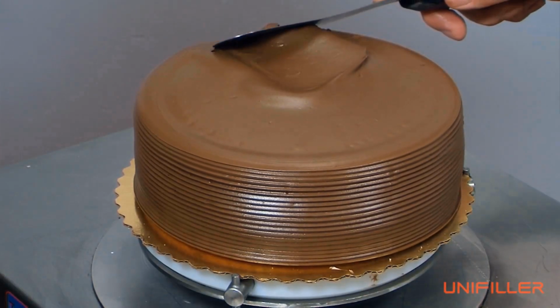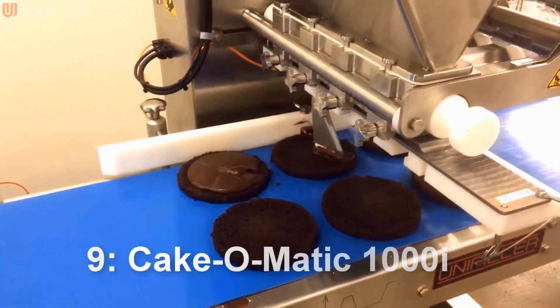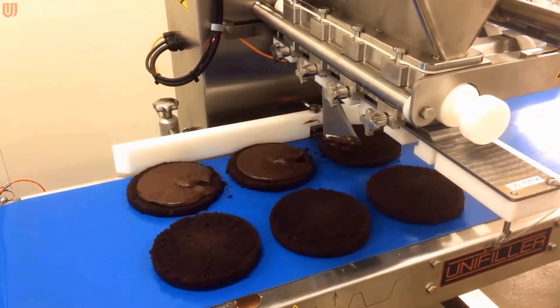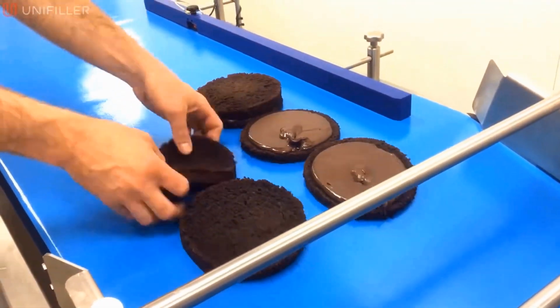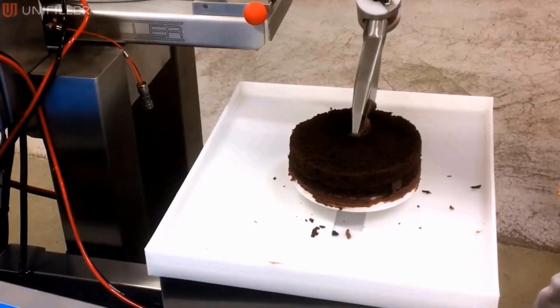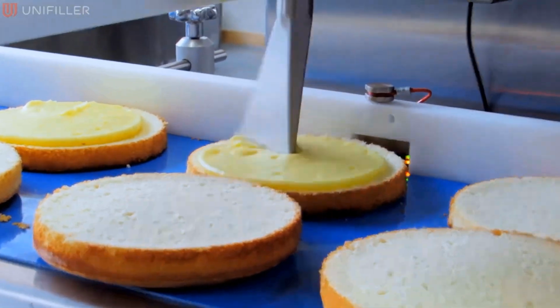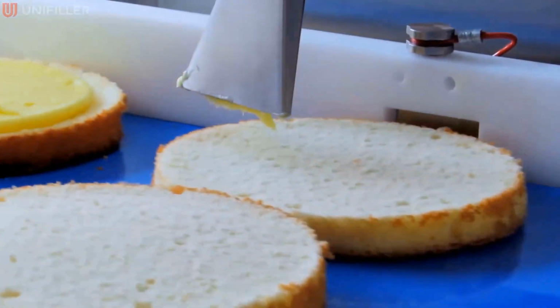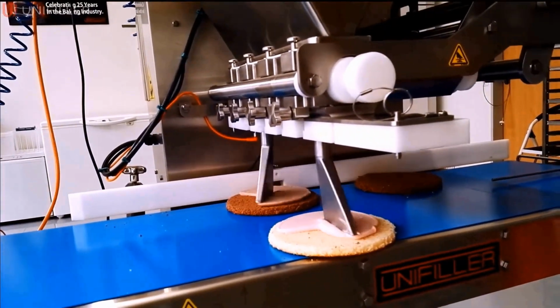Number 9 is the Kcomatic 1000i. Have you ever had the chance to bake a cake? You presumably realize that the last decoration might be pretty tedious and tricky. Obviously, at the cake processing plants that produce an immense number of confectionery items every moment, everything must happen quickly, so they use efficient equipment, like the Kcomatic 1000i. This machine makes icing and decorating cakes easy.